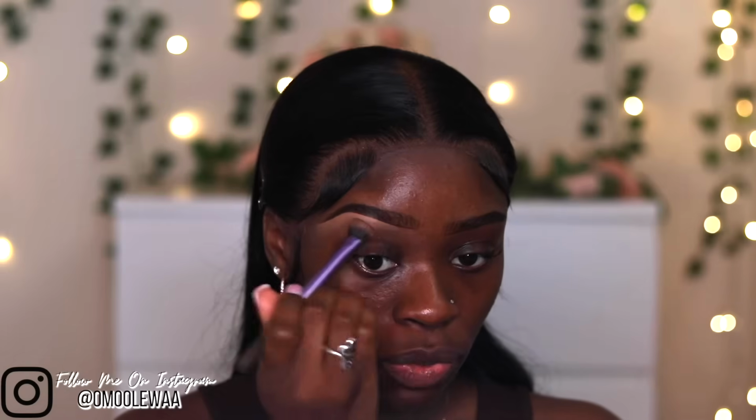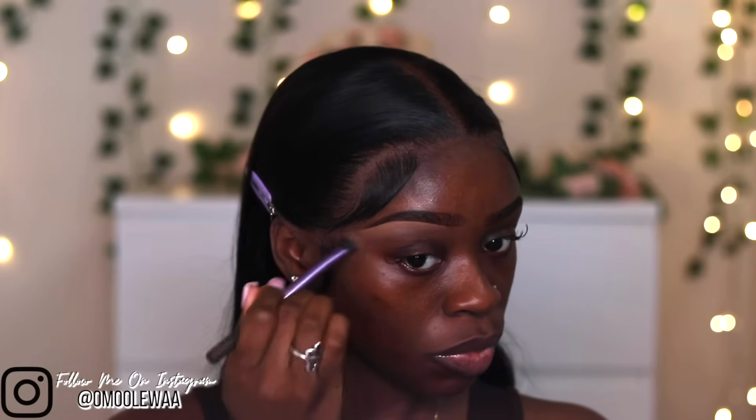To blend it out, I'm using this domed shadow brush, and I'm just gonna go ahead and blend it out right away because this concealer dries really fast. And when I blend it out, I don't rub, I dab. Just go ahead and dab it because you've already placed the product nicely, I hope. So you don't really need to do much to blend it out. Just go ahead and dab it in.